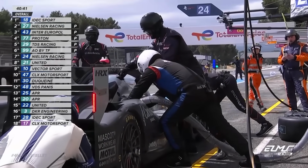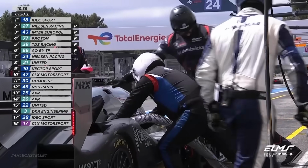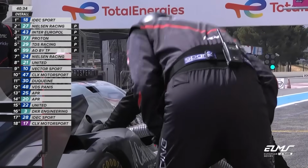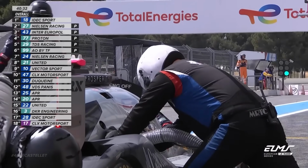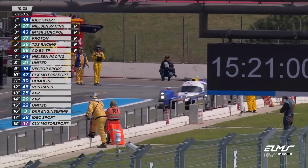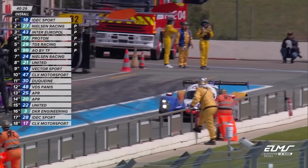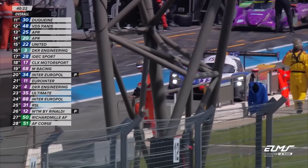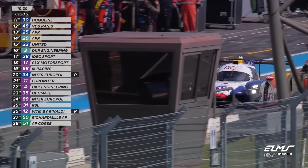The lead change has happened in LMP3. We were building that one up, but Adrien Clomanil has got ahead of Canton Antonel. Pure pace, that really, and down to consistency from Clomanil, the qualification specialist. So CLX back on the trajectory to take another win. Griffin Peoples brings in the WTM by Rinaldi Duquesne very slowly.